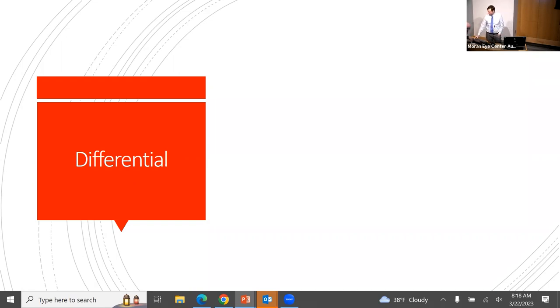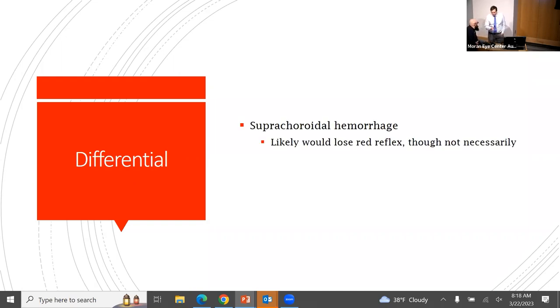Okay, great. Were they on anticoagulants? She was not on anticoagulants. I don't remember about hypertension. So, perfect. Suprachoroidal hemorrhage, aqueous misdirection. And then this other one, I'll talk about a little bit more, ARIES. It stands for acute intraoperative rock hard eye syndrome.